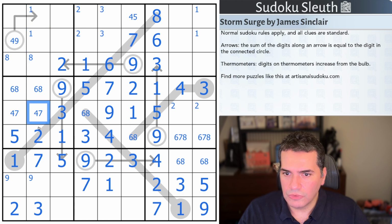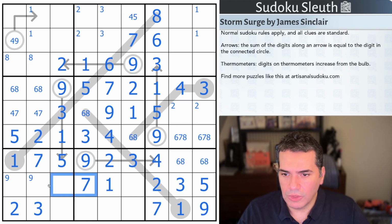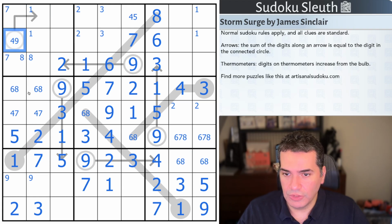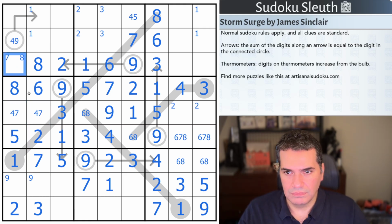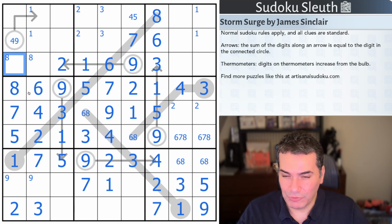Oh, come on, Sleuth. There's got to be something better. Actually, where's 7 in column 1? It's not here. It's in one of these two cells. Clearly, if it's a 7 in here, well, it can't be a 7 there, because that would be 2, which it isn't, to get to 9. So that's not 7. That is 7. That is an 8. That is 6, 8, 4, 7. Let's try all of that again. 4, 7, not 7. Forget the 7s.